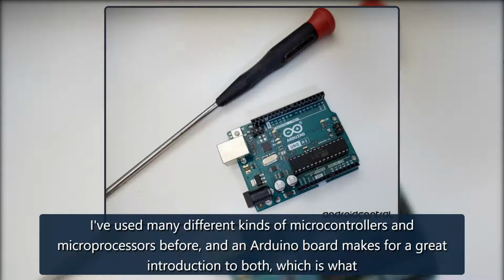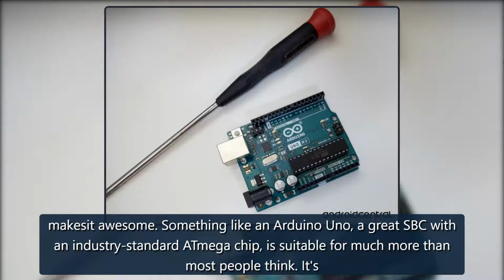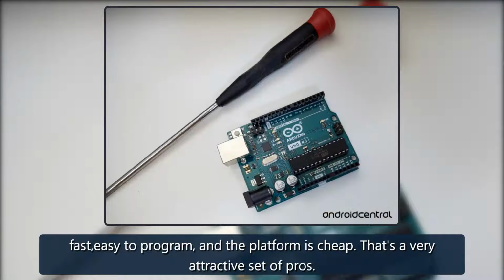I've used many different kinds of microcontrollers and microprocessors before, and an Arduino board makes for a great introduction to both, which is what makes it awesome. Something like an Arduino Uno, a great SBC with an industry-standard ATmega chip, is suitable for much more than most people think. It's fast, easy to program, and the platform is cheap. That's a very attractive set of pros.